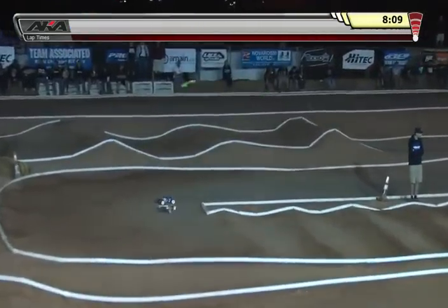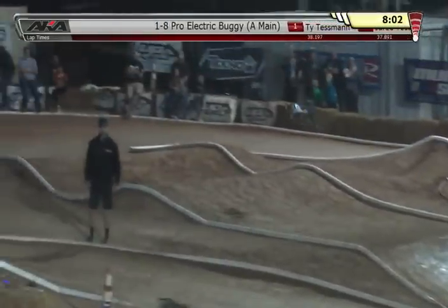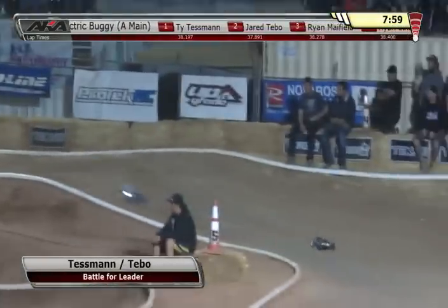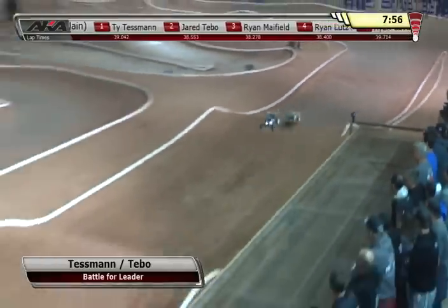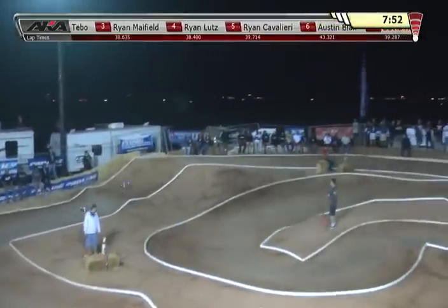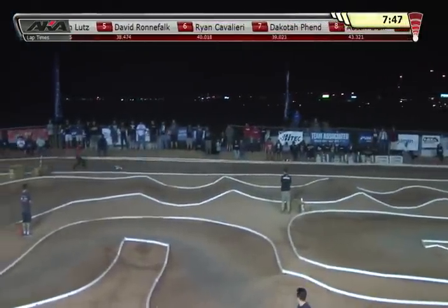With the Kyosho there, Maifield in the top three with the low seam. Fourth looks to be Lutz, Lutz in the techno. A lot of guys switching up since we were here last year. Not the case for the top two right now. These guys, long timers. With hot bodies, Tessmann, and with now problems, catching the inside pipe, Tebow.